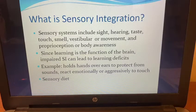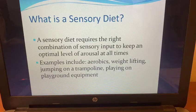And the OT might place the child on a sensory diet. What is a sensory diet? This requires the right combination of sensory input to keep an optimal level of arousal at all times. An example could include aerobics, weightlifting, jumping on a trampoline, or playing on playground equipment.